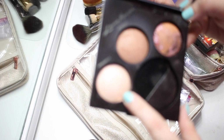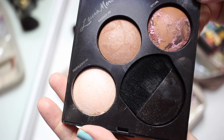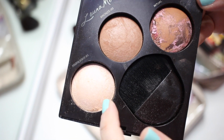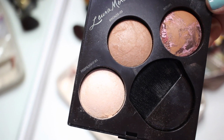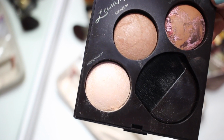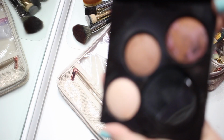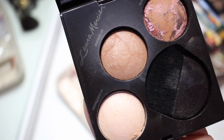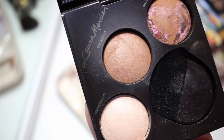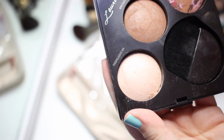And this is a lighter highlighter, more for like the daytime. Sometimes I like a more subtle highlighter for the daytime, and then I have the Champagne Pop from Becca for the evening. This one is more for the day. And then I have this bronzer, which should be enough for the whole trip. If not, I also have the little sample of the Benefit Hoola bronzer. So yeah, I have 2 options for bronzer and 2 options for highlight.